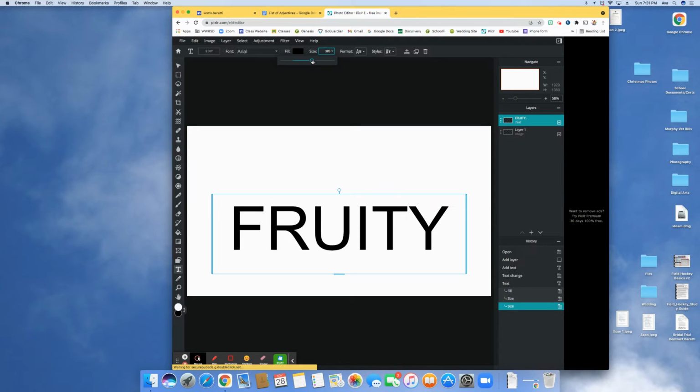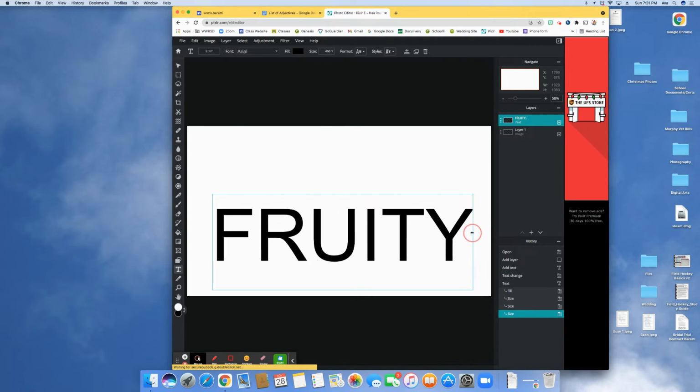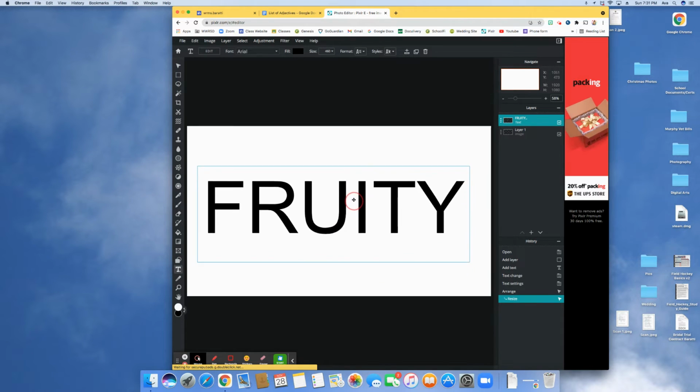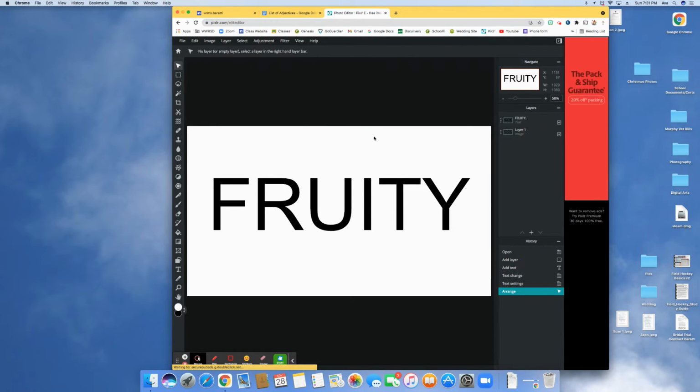So let's see. The bigger it is, the easier it is to work with. Just keep that in mind. Okay, and I'm going to move it to the middle. That looks good to me. Once you have made it bigger, centered it, click the move tool, and you are good to go.